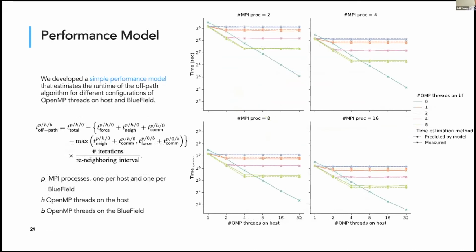All right. So very briefly talk about where we want to go from these initial results we have, which we thought were pretty good, basically because those are the first off-path algorithm results that we're aware of that show a good benefit of running this application on the DPU.